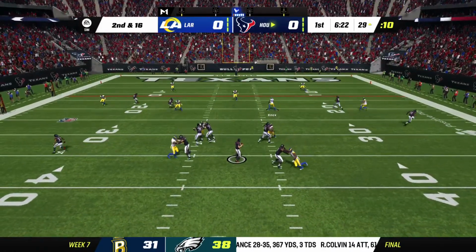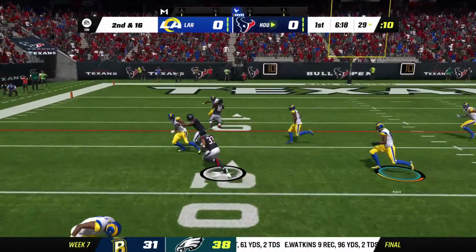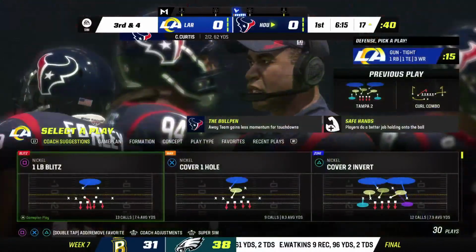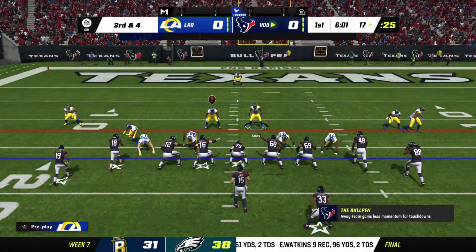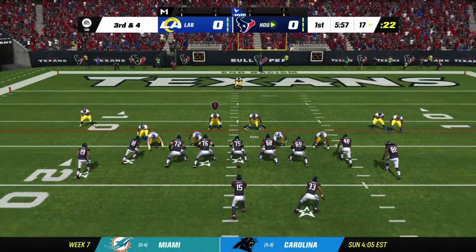Looking to throw on 2nd down. Curtis. Finding his safety valve here. That's complete. And they're going to get this down to about the 17-yard line here. In search of 4 yards here to pick up the 1st down.